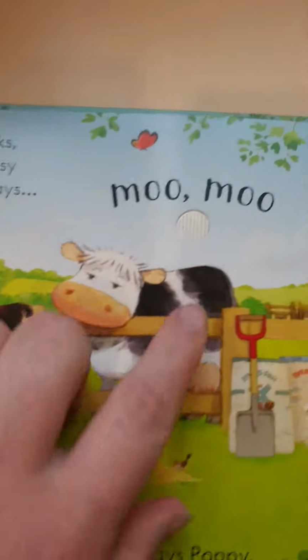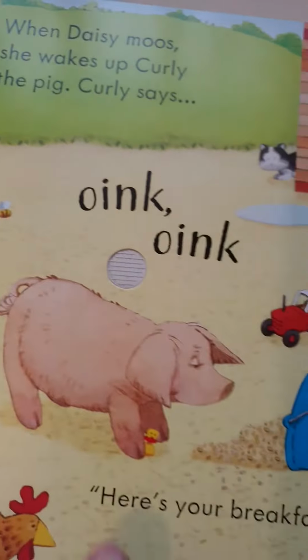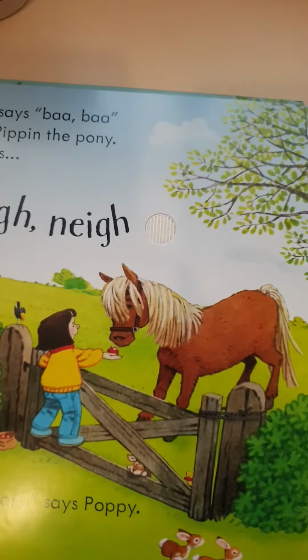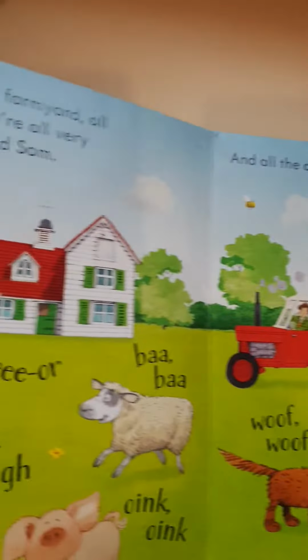We have got over here another duck. I love these books. I love that they're so easy to press the buttons. And the sounds are so realistic and beautiful. Really, really beautiful story with it.